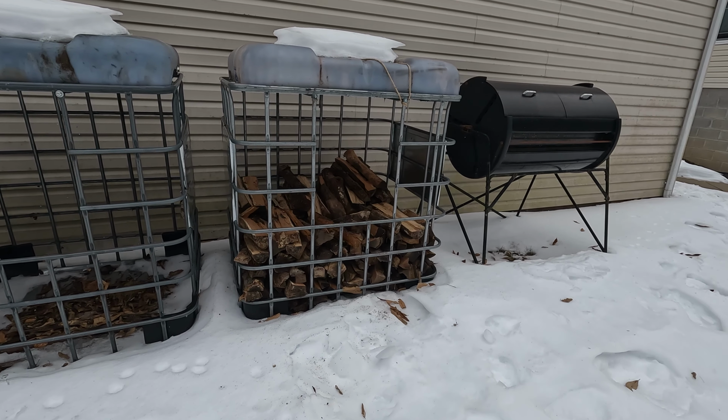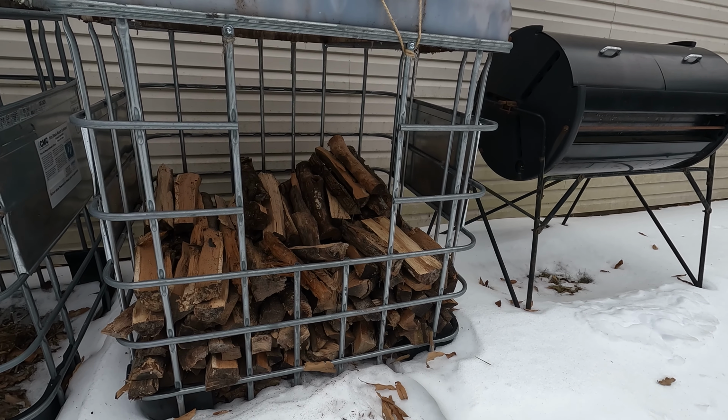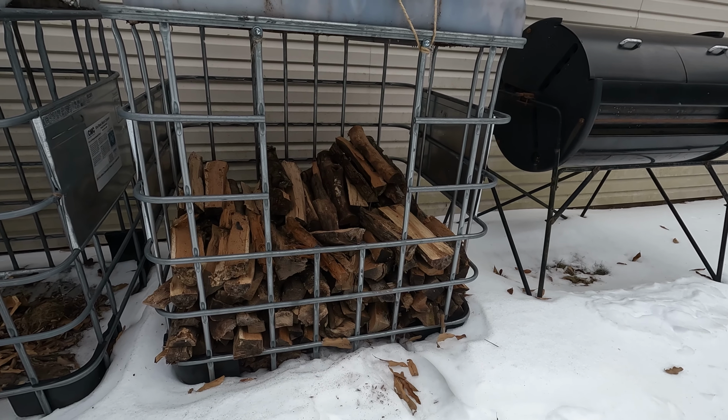So as far as what we've got left outside, what you're looking at is what we've got in the IBC totes close to the house. This is the wood that we tried to salvage. So let's take a look at that. Here's the stuff that we went through and split smaller. I have been picking at that, mixing it in with my good seasoned wood. And as long as I mix it together, it works fine.